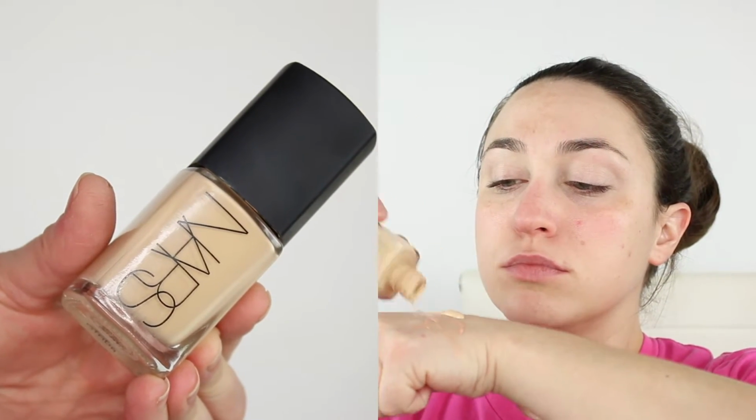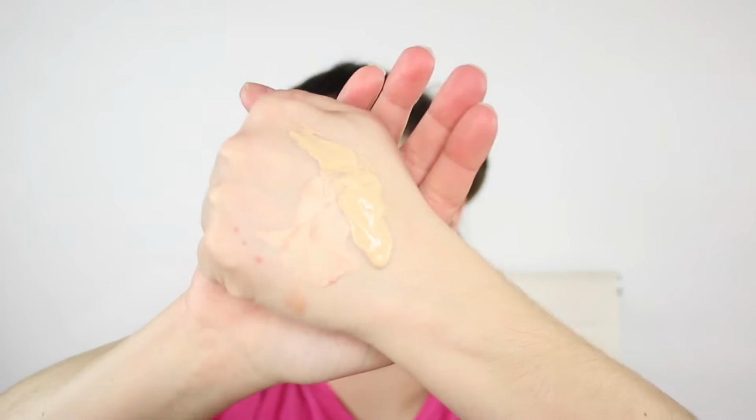The foundation I use and love, and probably will never love another this way, is NARS Sheer Glow. My color is the color Ceylan, and for me this is the closest foundation match I've ever found. Sometimes when I first apply it, it looks a little bit dark, but it blends out perfect.